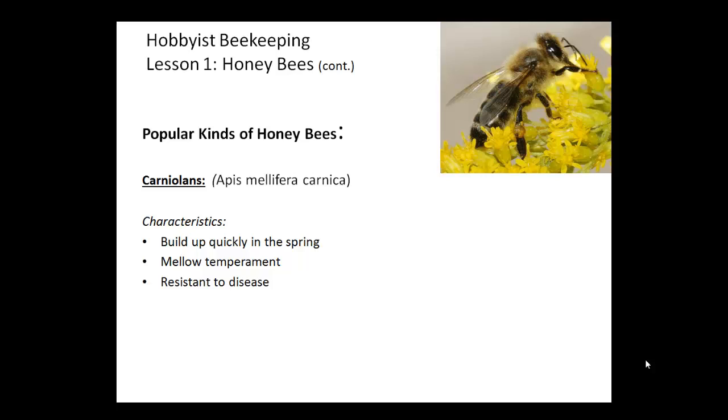They are very good builders of wax, and if you're interested, this can be used for products ranging from candles to soaps to cosmetics. And many people feel that they have a nice resistance to disease.